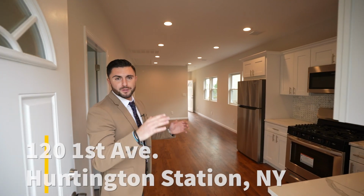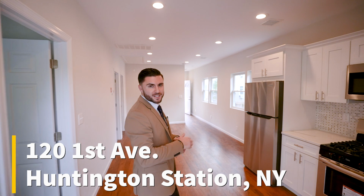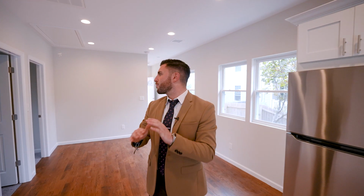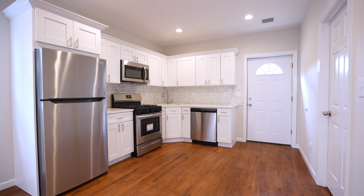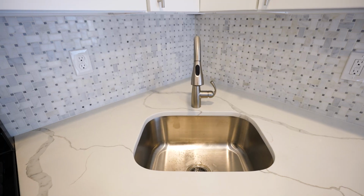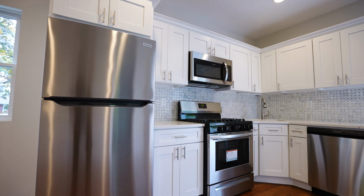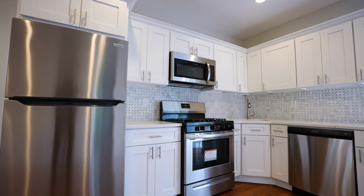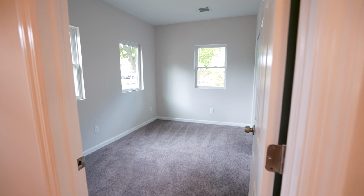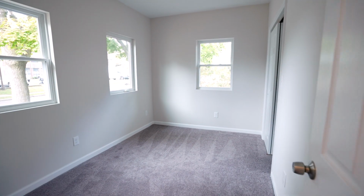All right, everybody, welcome to 120 First Street here in Huntington Station, New York. Right from the beginning, right when you enter this brand new renovated home, you have this spacious kitchen with quartz backsplash, quartz countertops, and stainless steel appliances, all high quality finishes. We have 3 bedrooms here and 2 full baths. So you have 1, 2, and 3 bedrooms.